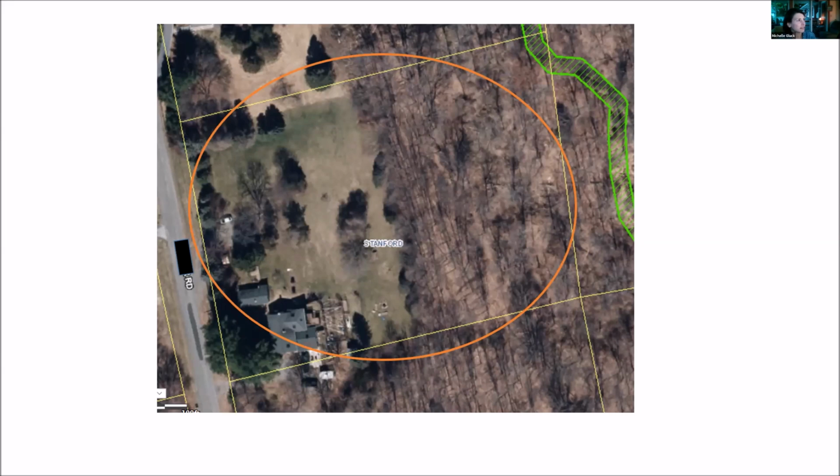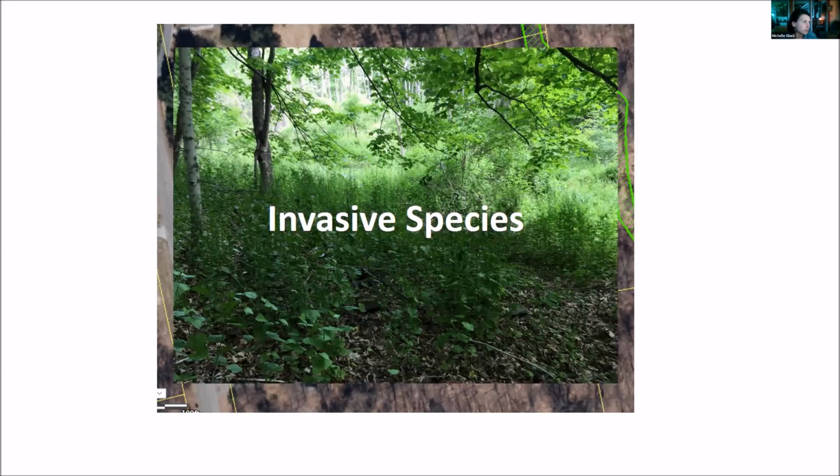And then throughout the whole property, we have invasive species. This is just an image of what it looks like down in the woods behind the house. I actually took all these pictures yesterday, so it's real time. So we have a big problem. If anyone wants to type into the chat box, if you can ID that invasive species, feel free. But it is garlic mustard.